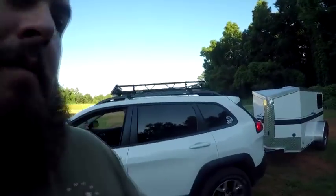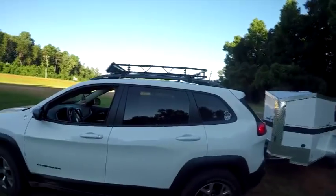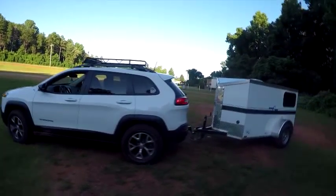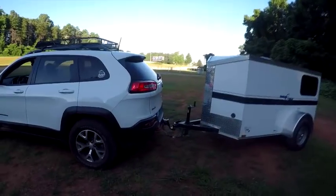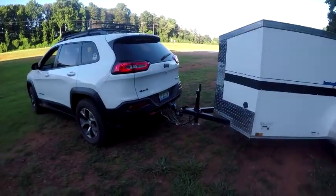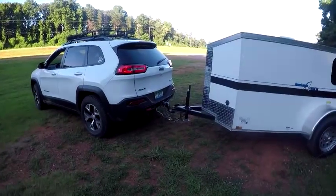As you can see, I'm going to turn this camera around. As you can see though, it is empty, but no noticeable sag on the trailer. The hitch is a 5.5-inch drop. It probably could go 6-inch, but I kind of like having the nose up just a little bit.